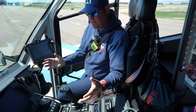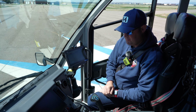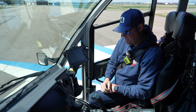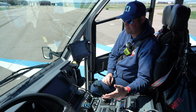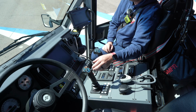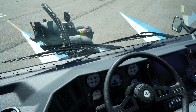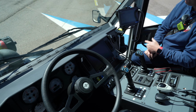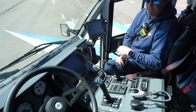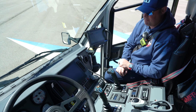Pretty much everything is controlled though from right here. We have a touchscreen assembly here that we'll show you in just a minute when we go out and flow some water. The two joysticks control the two different turrets that we have. This one is the main turret, or our bumper turret. The bumper turret is our primary piece of equipment that will flow all three agents, so water, foam, and Purple K. The top roof turret, which is controlled by this one, is just water and foam up there.